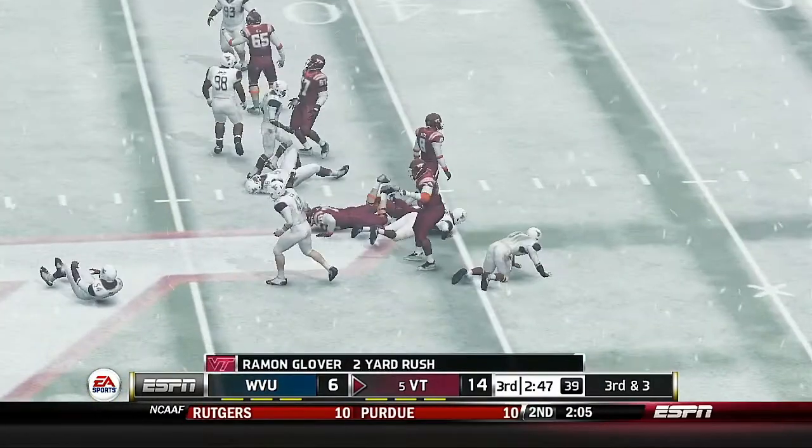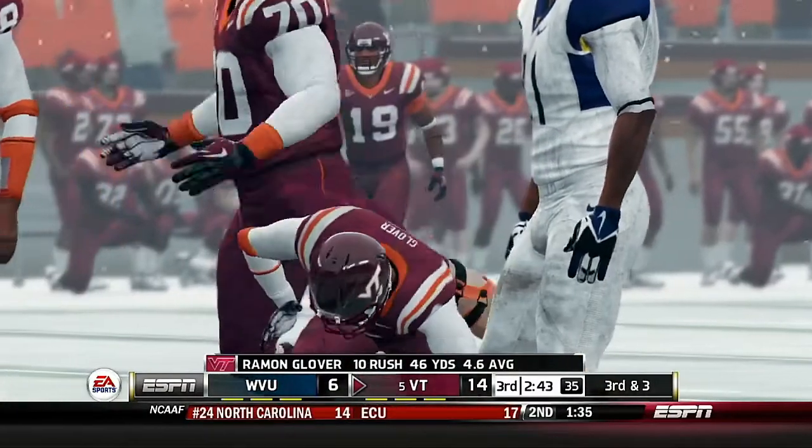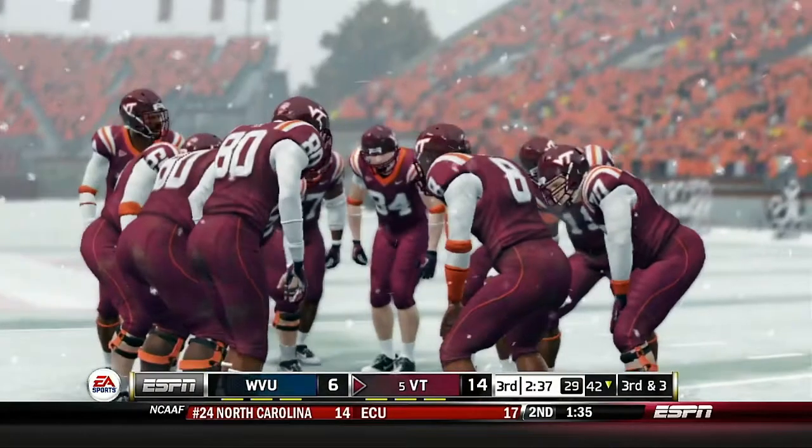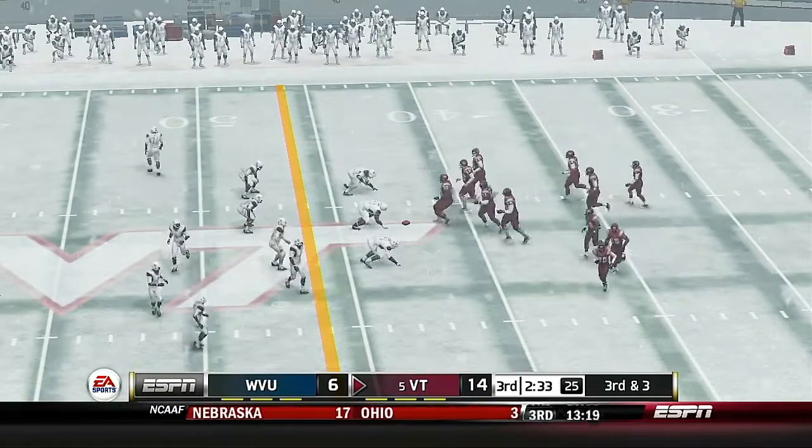He's tackled at the 42-yard line. Call it a gain of 2 yards. Third down, and they're going to need about 3 yards to pick up the first down.